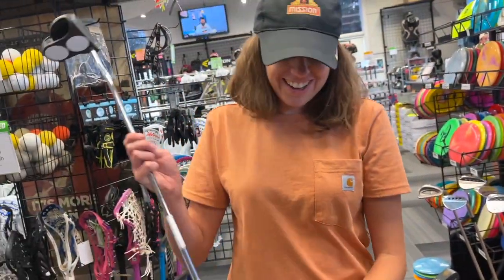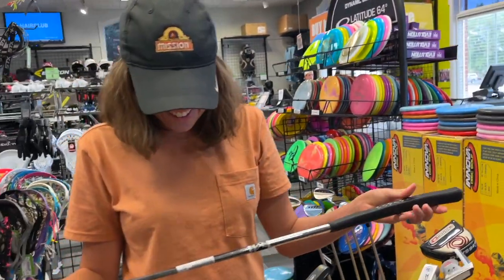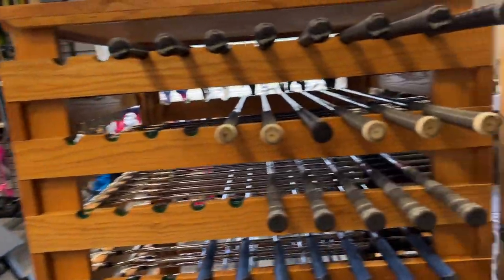Wait a minute, this one's got a Scotty Cameron grip on an Odyssey Dual Force. There you go. The grip's worth almost more than the club. $70. Yeah, let's check out the woods over here.